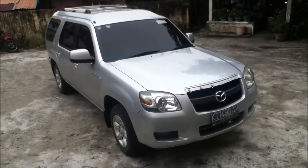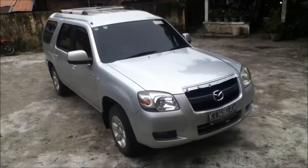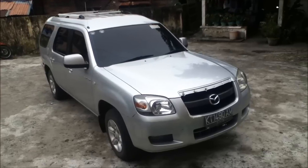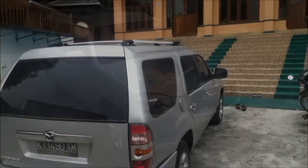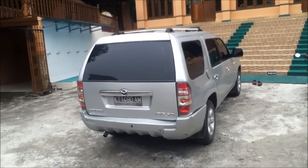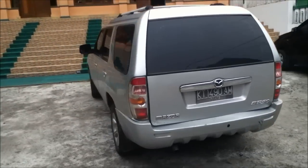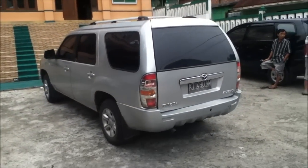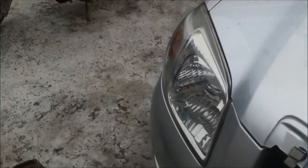Hello everyone, how's it going? Today, I'm proud to present the 2007 Mazda BT-50 station wagon. This is going to be a full overview of the BT-50, so the engine and the performance. I'll show you a bunch of features in here, also the exterior.